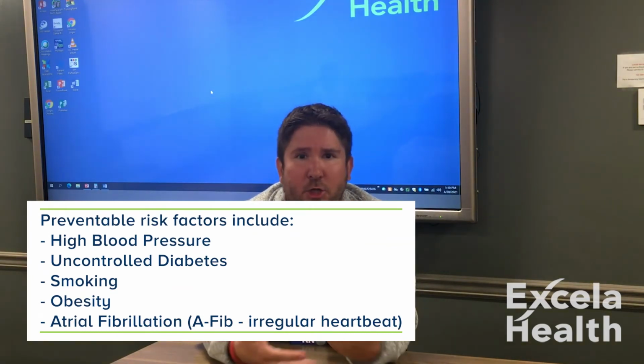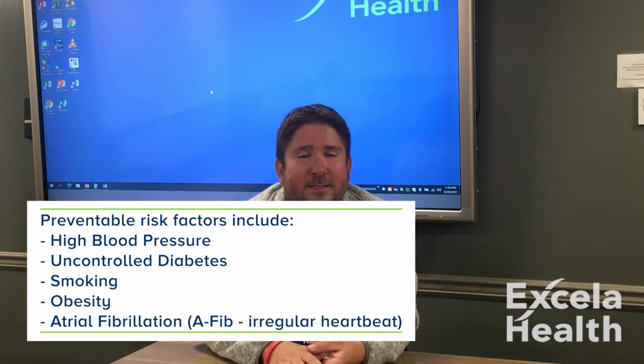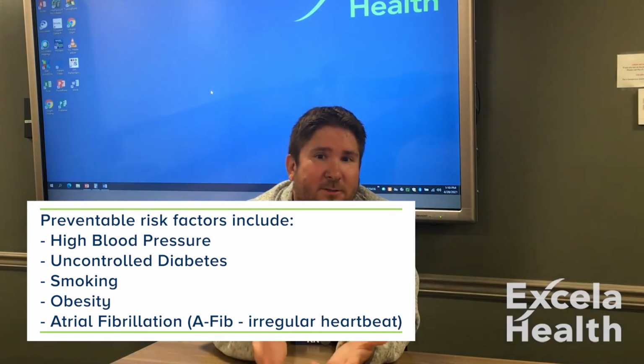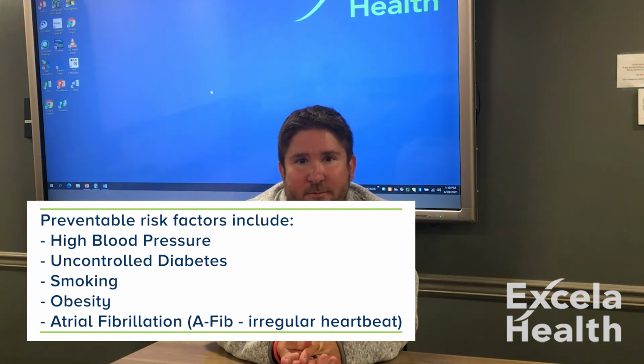So as we mentioned, the 80% ischemic strokes have preventable risk factors associated with them. Some of the biggest preventable risk factors that you should know about, that you should talk to your primary care or family doctor about, include having high blood pressure, having uncontrolled diabetes, smoking, and obesity, and also having a heart arrhythmia known as AFib can be a highly strong predictor of having a stroke. So if any of those conditions are something you or a loved one are being treated for, we encourage you to see your doctor regularly. Make sure that you are partnering with your family doctor to really control these risk factors that are controllable.